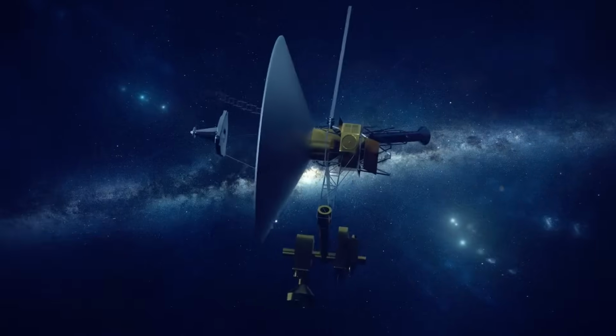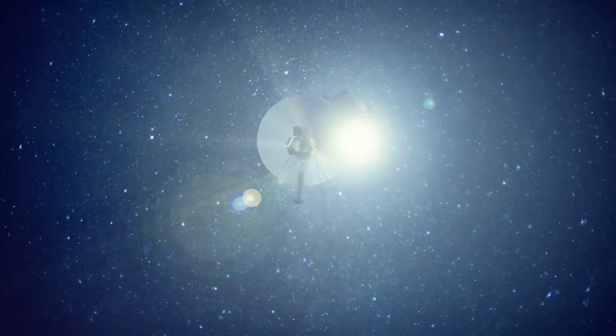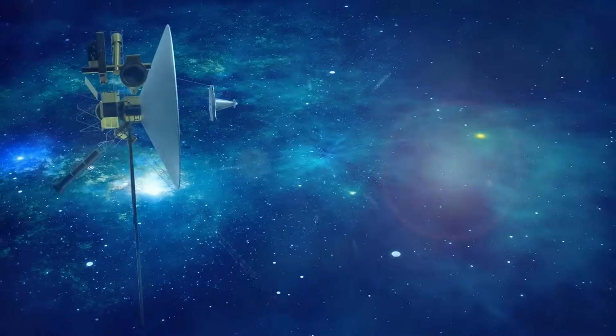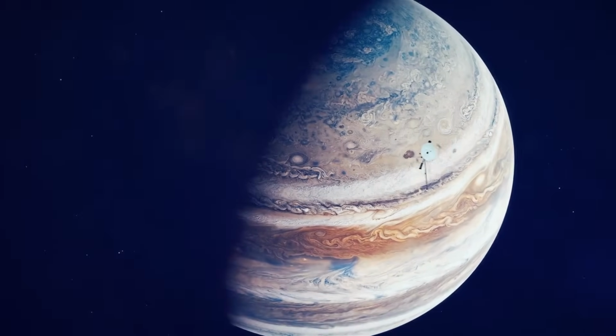Haha, the joke's on them. The probe exceeded all expectations. Not only did it fulfill its mission, but it's still working for much longer than expected. Voyager 1 has been wandering around space for more than 45 years. It's hard to estimate what Voyager 1 has done for science.